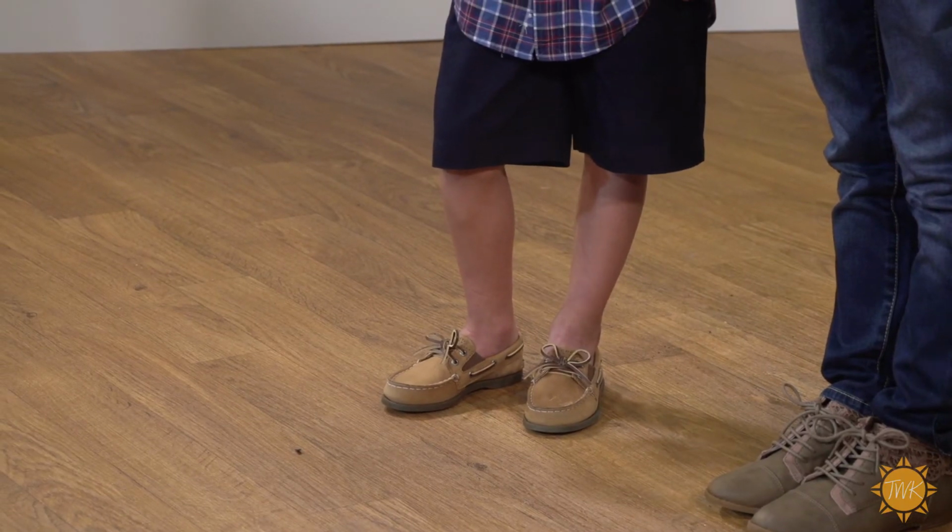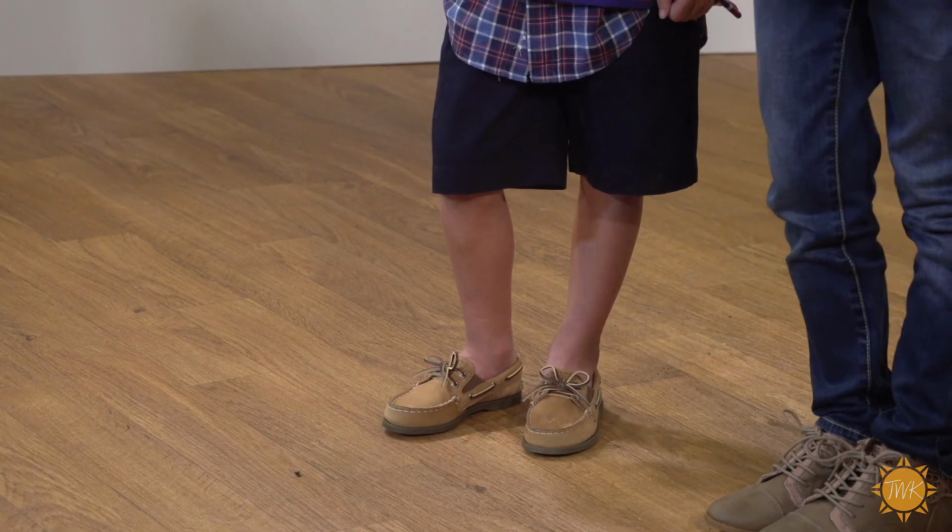And then went with a Sperry. It's a great little slip-on shoe there, so it's easy. He doesn't have to worry about tying those laces or anything like that. Okay, up next we have Alexa. Come on out, sugar. And I love this little look. This is perfect for back to school.